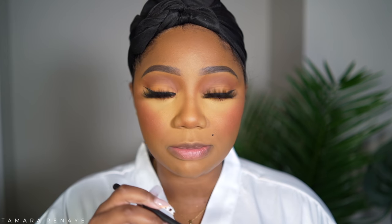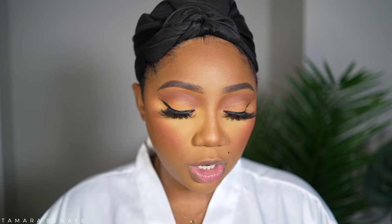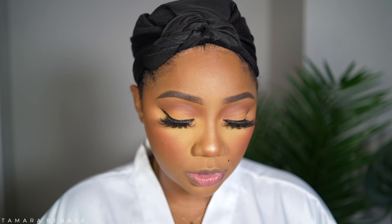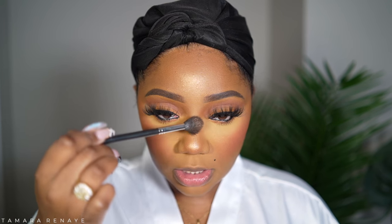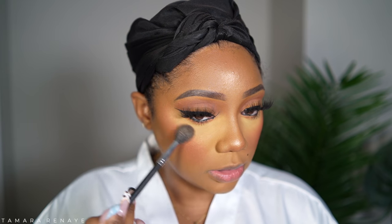So I'm just gonna apply some of this highlighter using the Morphe M501 brush. And then I'm just gonna lightly apply it on the tip of my nose, a little bit on the forehead, some right here, not the full bridge of my nose, and a little bit on the high points of my cheeks.